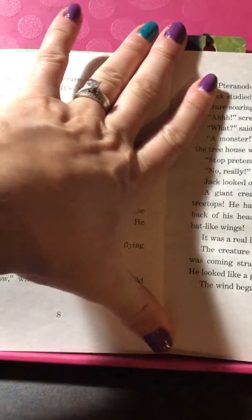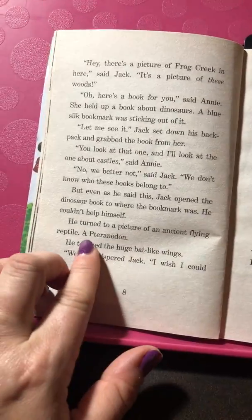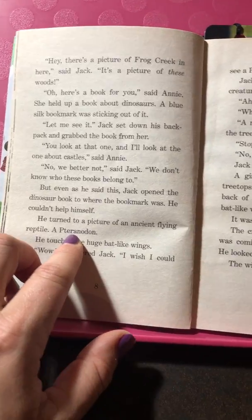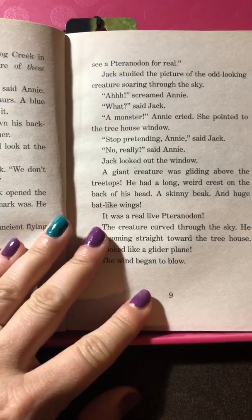And do you remember what type of dinosaur he really, really wants to see? A pterodon, those flying dinosaurs, right? Okay, and then what happens next? Do you remember?